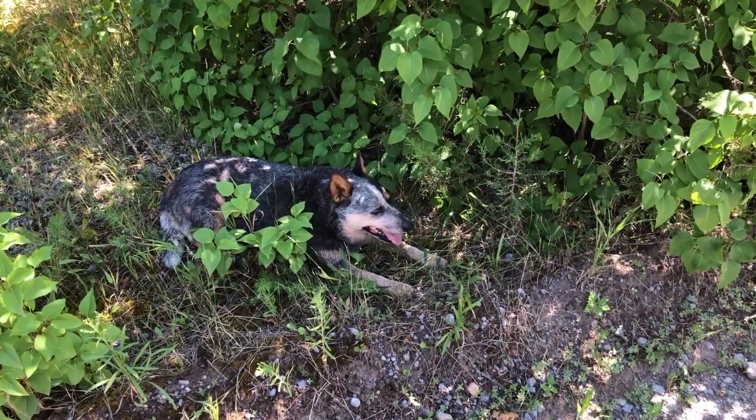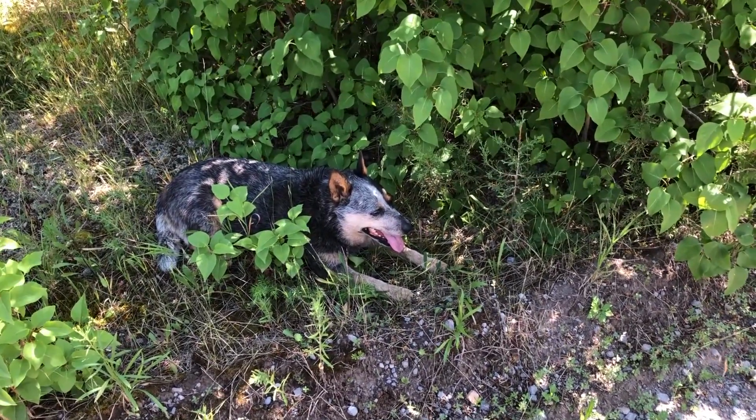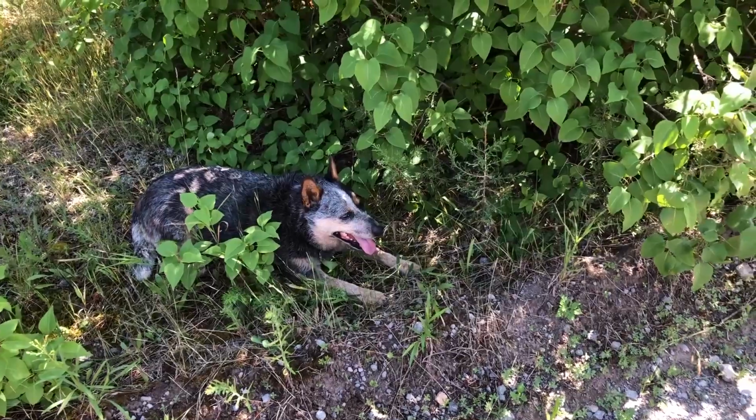Luna's always finding and looking for her little patches of shade to get out of the direct sun, as it does get hot out here. Well, it's 10 to 12 and we've just finished about 9 kilometers of hiking, so we're going to head out now. Hope you've enjoyed this little cruise around the Camden East Alvar in midsummer.